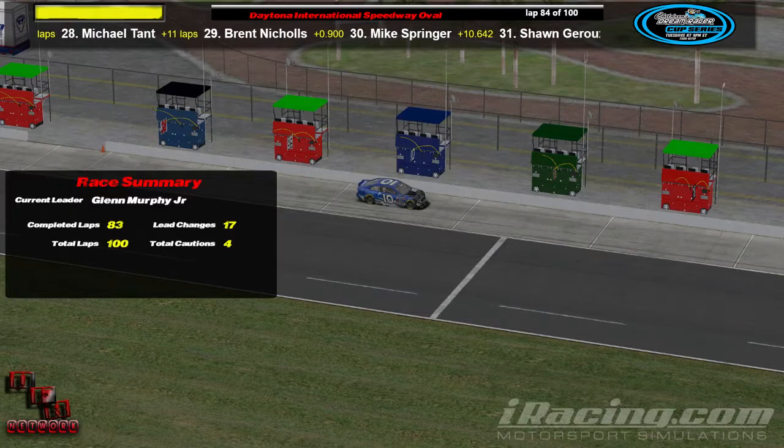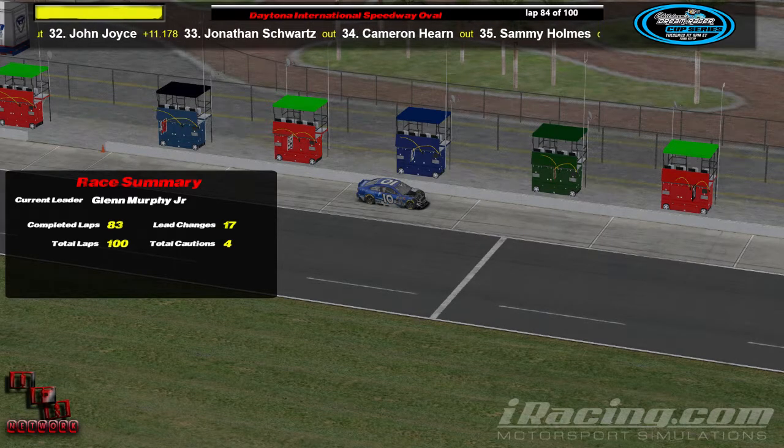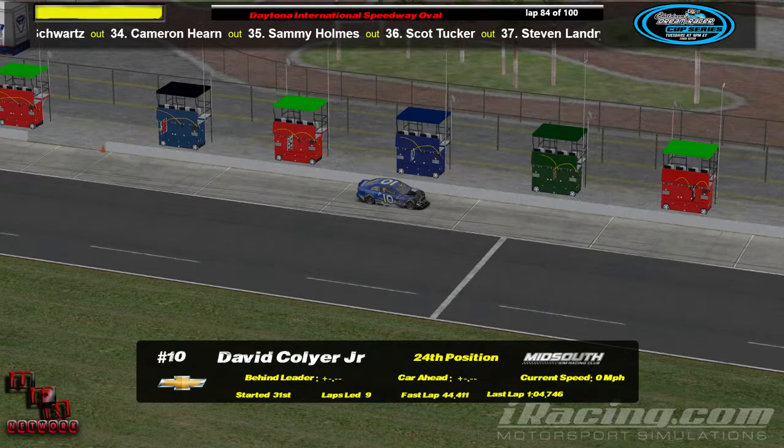Here's your race summary. Glenn Murphy Jr. will be back at the race lead. 17 lead changes here tonight. In the 83 laps completed, 4 total cautions so far. We still got to finish this bugger out tonight. Tough break for that guy right there. Looking so great, had a beautiful pass.